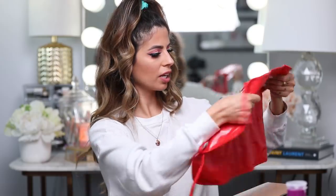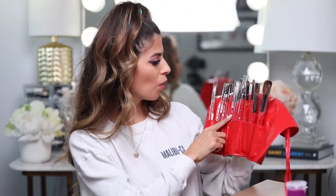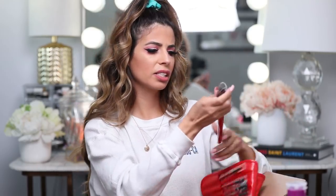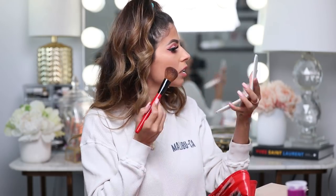Okie dokie, just taking a look at the brushes. I mean, they're all wrapped in plastic. Let's see, 4, 8, 12 brushes, so they feel really nice, okay. Yeah, I would definitely use this brush. It feels nice, I'm about to use it right now. I probably should wash it first, but for the video's sake, is this the Tantastic bronzer?